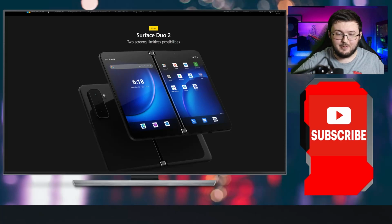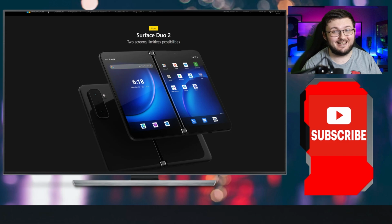Guys, today we'll be breaking down the tech specs of the brand new Surface Duo 2. And yes, I already pre-ordered it, guys. I am ready for October 21st.